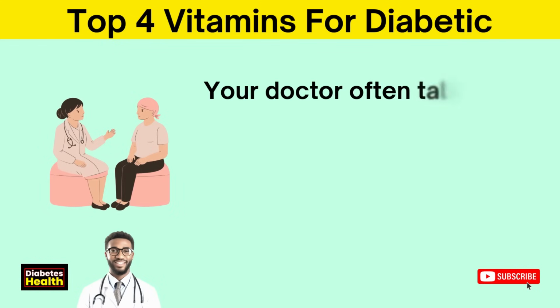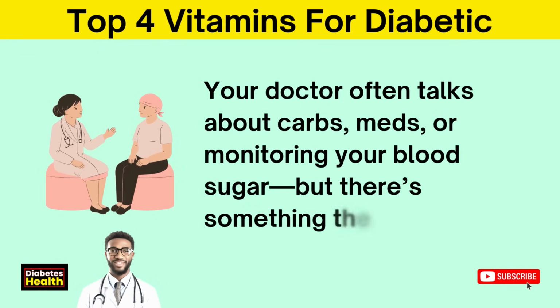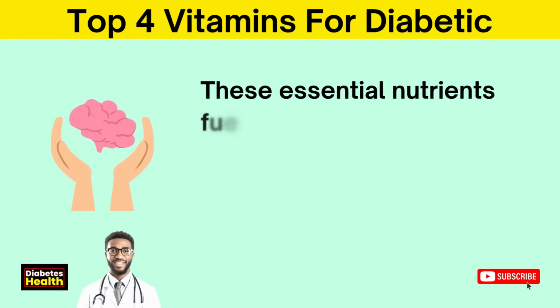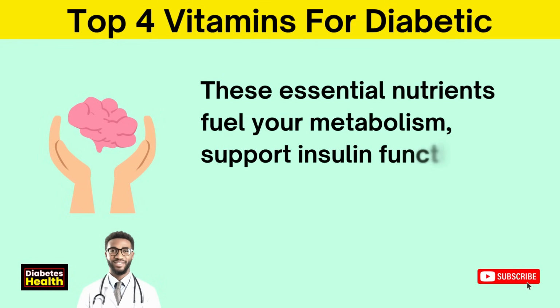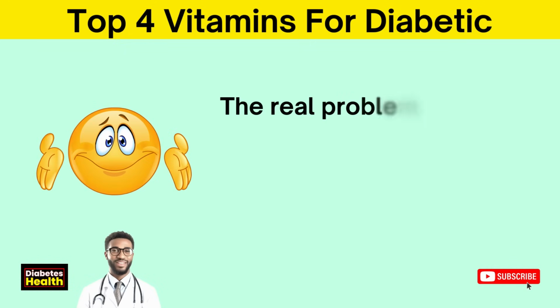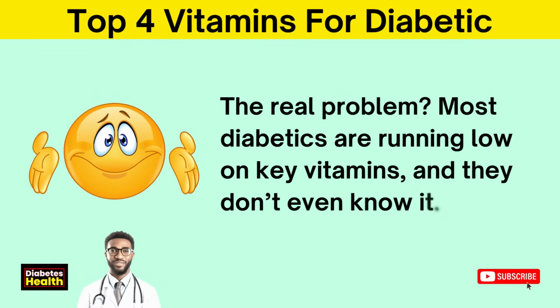Your doctor often talks about carbs, meds, or monitoring your blood sugar, but there's something they rarely talk about: vitamins. These essential nutrients fuel your metabolism, support insulin function, protect your nerves, and prevent complications. The real problem? Most diabetics are running low on key vitamins, and they don't even know it.